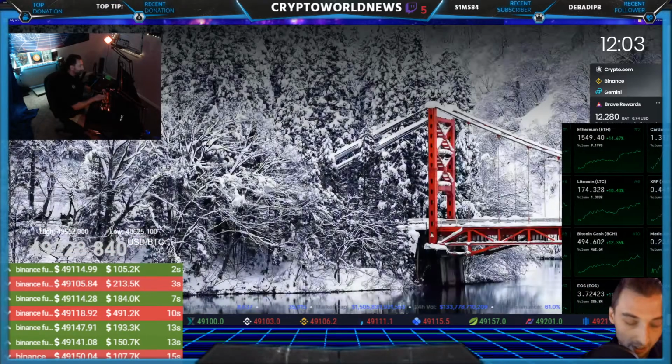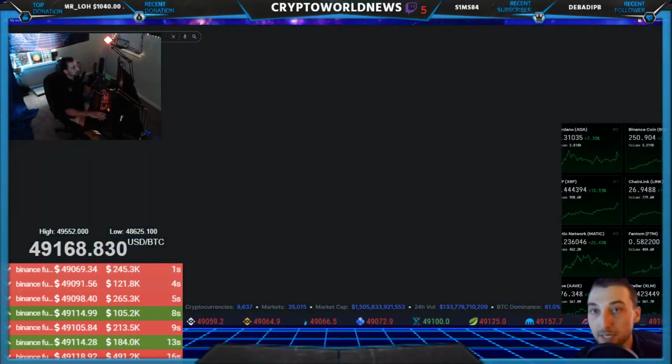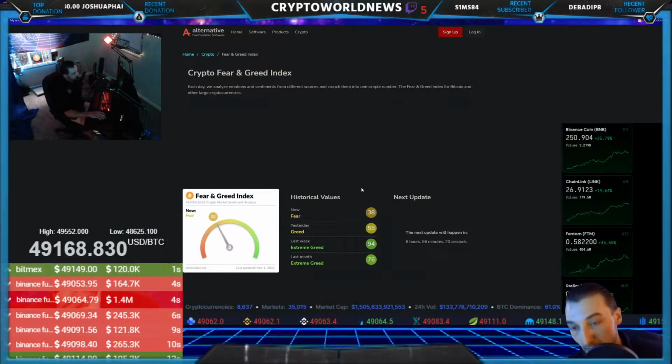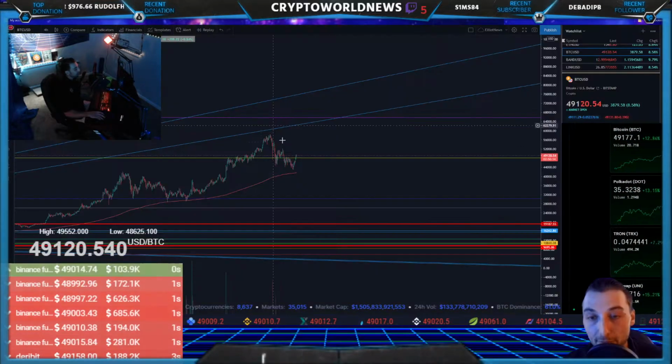And one thing I always like to suggest is the Fear and Greed Cryptocurrency Index. This is a great tool for deciding when is a great time to buy in the market. Right now we've got a 38. So we are just now on the cusp of creating fear in the market.